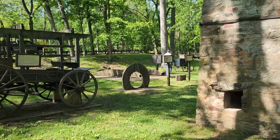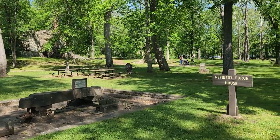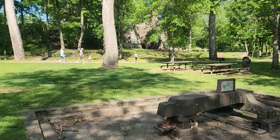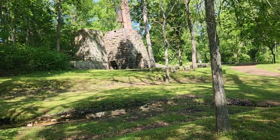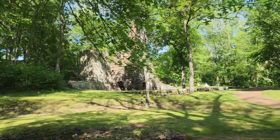It is amazing. They hauled it and floated it down the Gasconade River, the Maramac River, Gasconade River's in the area, and then eventually the Missouri River, and then Mississippi River to the iron mill. I'm just gonna video this from over there because there's a lot of people over there checking out that big forge.